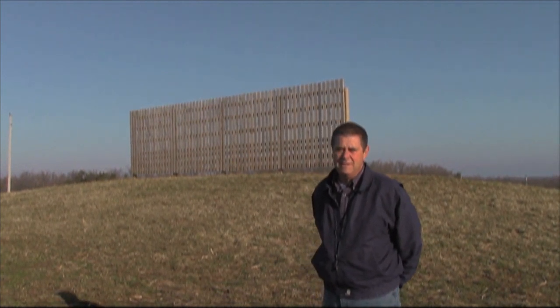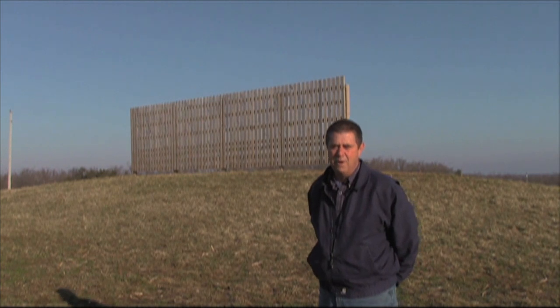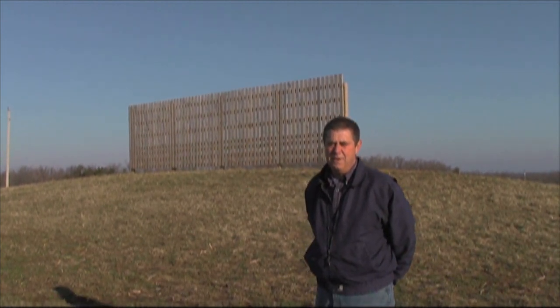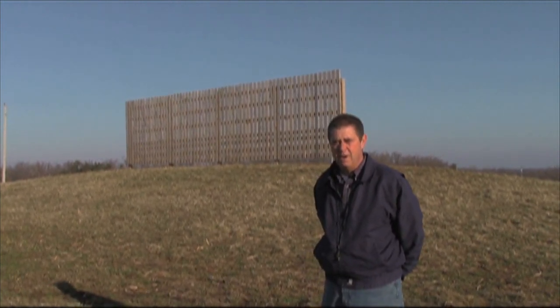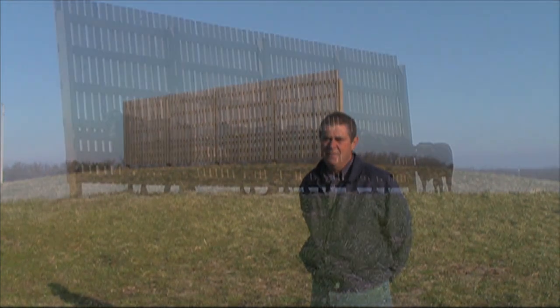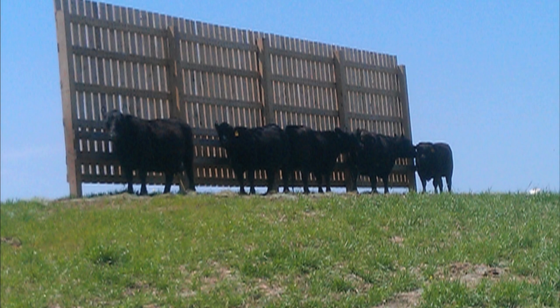Now, if you don't have access to natural windbreaks or barn lots, one thing you may do is plan ahead and maybe build some kind of an artificial windbreak like we have here behind me. This is one on the UK Research Farm in Princeton. It's a pretty simple structure. It's basically 50 feet long in length and about 12 to 13 feet in height. We put it up on a mound where the cattle can gather out of the mud and get up on the mound and stand behind it from the wind and be protected from the wind.